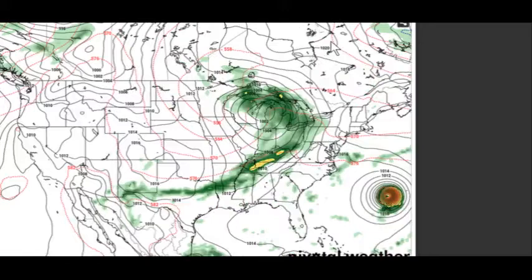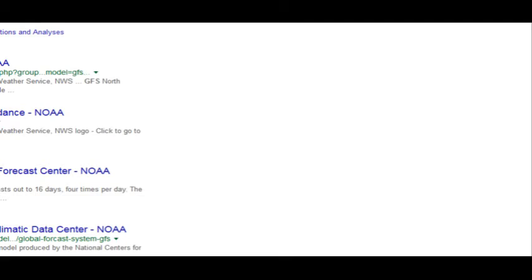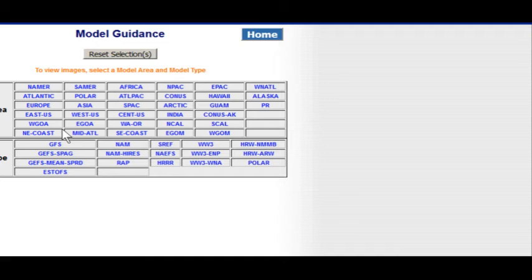By the time we get up to the 14th, yeah, there's a system being driven by high pressure out in this region right there. Now, the eclipse weather should be coming into range of the GFS. We don't have the benefit of that on the pivotal weather site, so we'll have to go directly to NOAA. So we're going to go to mag.ncep.noaa.gov. We'll click on the model guidance, look at North America, the GFS.